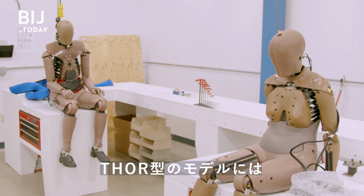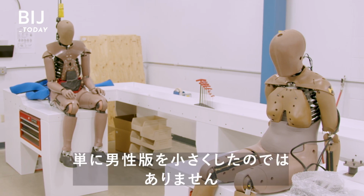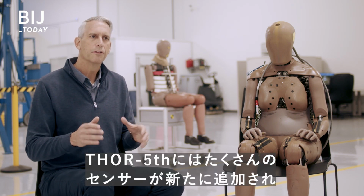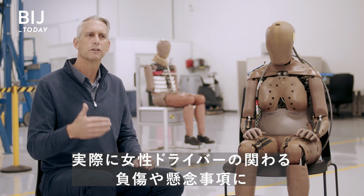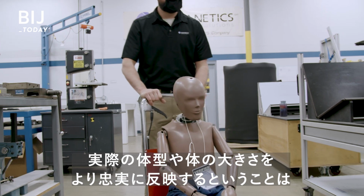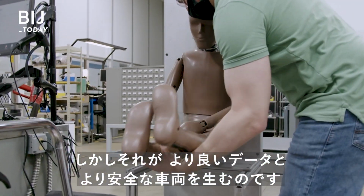The Thor generation of models include both a male version, the Thor 50th, and a female version, the Thor 5th. The difference here is it's not a scaled-down male. This is truly a female crash test dummy. And if you look at the Thor 5th, there are many new sensors that have been added to specifically address the injuries and concerns that we're seeing in the field associated with female drivers. Better reflecting real body shapes and sizes means a wider variety of dummies and greater production costs. But the net result is better data and safer vehicles.